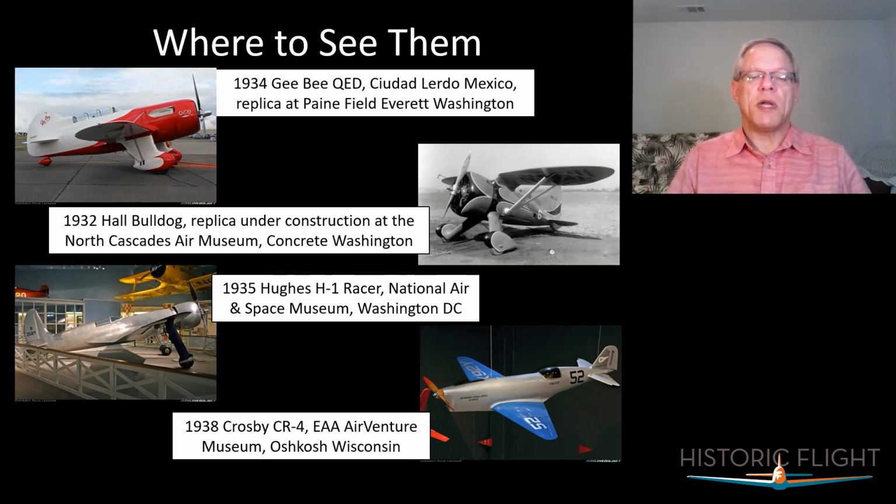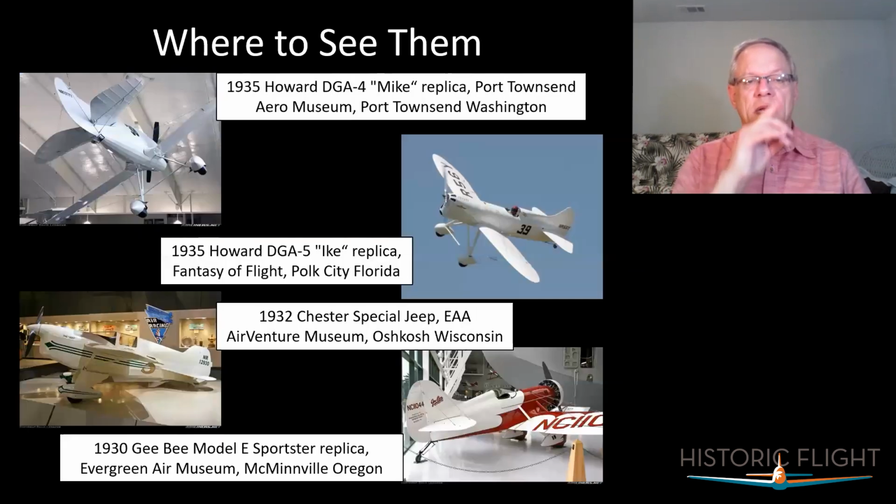And then there's a racer lower right there. The fellow Crosby was an experimental test pilot in the Los Angeles area, and eventually worked for Northrop, and unfortunately was killed in a crash working for Northrop. But his CR4 racer from the Thompson Trophy races is in the EAA Museum in Oshkosh, and it's a gorgeous airplane.